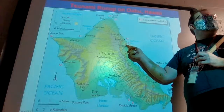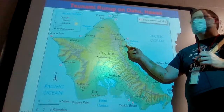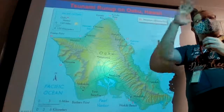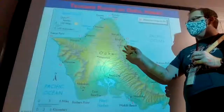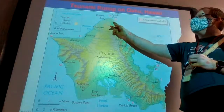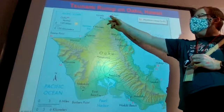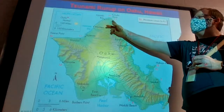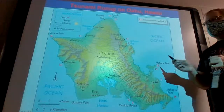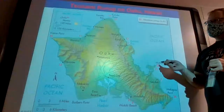Only 7 feet. So even a big tsunami is not going to get very far in this town, just the way the topography happens. They're probably very steep right next to the shore. These places out here, which are not steep right next to the shore, are going to have bigger run-ups of 19 and 27 feet. So you can get a lot of water on land coming into your town. That's going to cause a lot of damage.